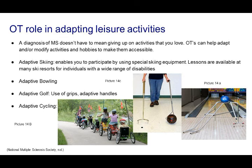Occupational therapy's role in adapting leisure activities. So this is what OTs love to do. Finding ways that you can enjoy your leisure activities and do the things that you love to do. OTs can help adapt and or modify activities to make them accessible for you. A diagnosis of MS doesn't mean that you have to give up on activities that you love to do. And that is what makes our job such a great job, where we can provide and change things so that you can continue to do the things you love to do.